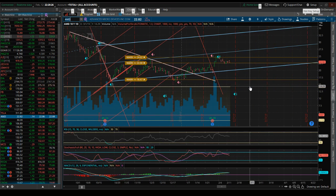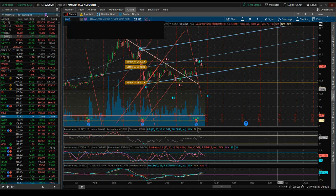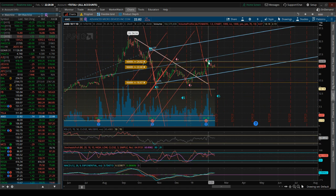Amazing. Everybody was all bullish on it yesterday on Twitter, and today you can just kind of see it pivoted right here at the median line. That's kind of a standard move, and you had your stochastic pointing down. So to me, still looks bearish.